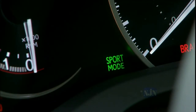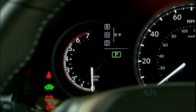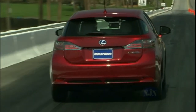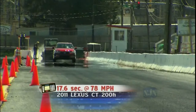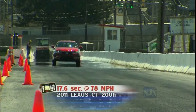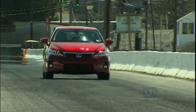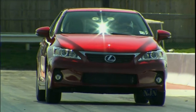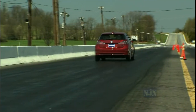Sport also transforms the gauge cluster's hybrid power indicator into a tachometer, and instrument lighting switches from blue to red. With our test drivers seeing red, the CT still took a leisurely 10.2 seconds from 0 to 60, with a quarter mile passing in 17.6 seconds at 78 miles per hour. Acceptable for a Prius, but hardly up to the CT's racy image. The CVT transmission works fine, though at full throttle, drivetrain noise is loud for a Lexus.